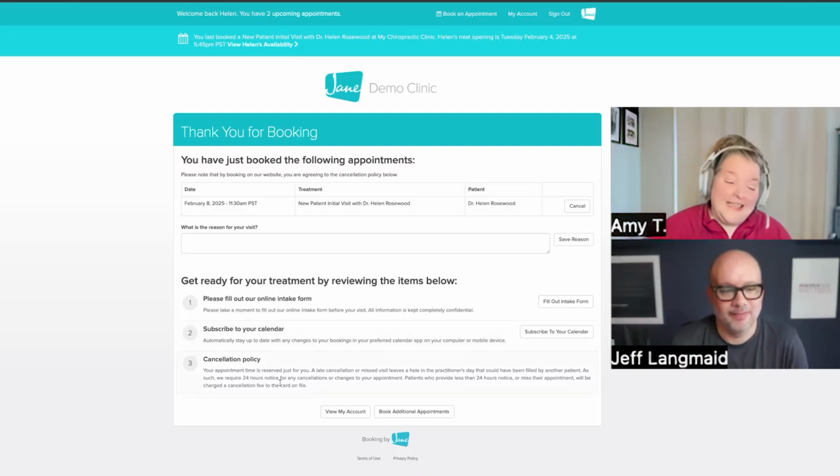And then, of course, the cancellation policy. You had touched on this a little bit, getting that micro commitment, whether that's a card on file or a small deposit. Again, you can put those things within your cancellation policy, which they see here. And the cancellation policy is also created as a consent within the intake paperwork so that you know that they've seen it, read it, and agree to what's within it.